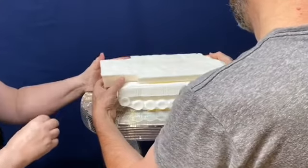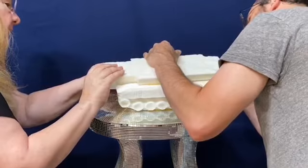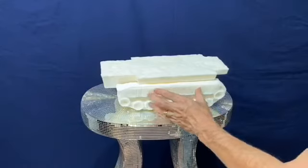It's better. This one is leaning a lot. We're ready for the top layer.